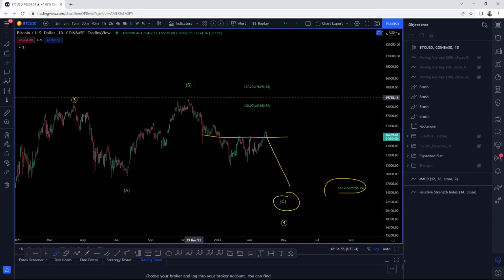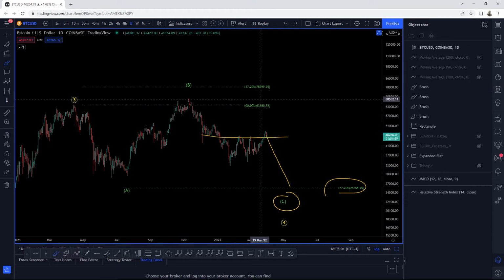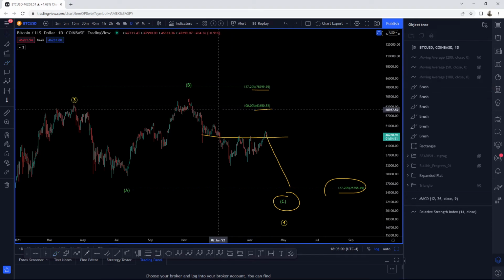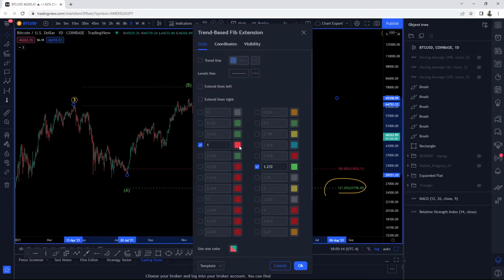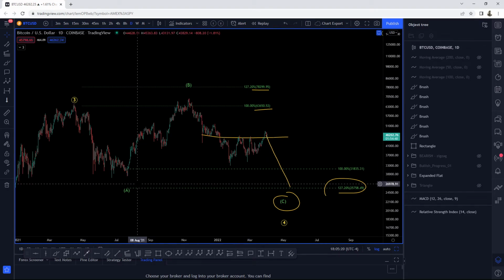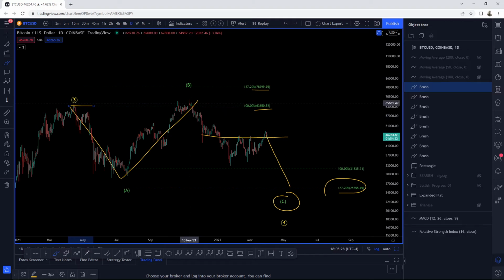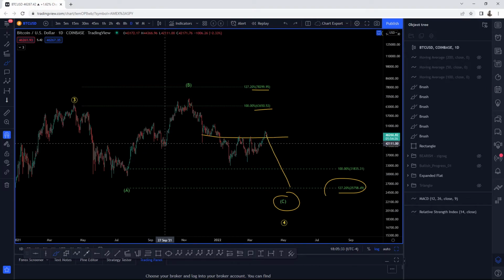Why is that? Because this wave B, the retracement of wave A, gave us fib levels of 78 to 63, although we didn't go to the 78,000, but we were within that range, just slightly above the 100% extension. If we open up the 100% extension here, this wouldn't technically be valid as an expanded flat, because in an expanded flat, wave B takes out the wave A origin, and wave C should take out the low of wave A. That's an expanded flat.